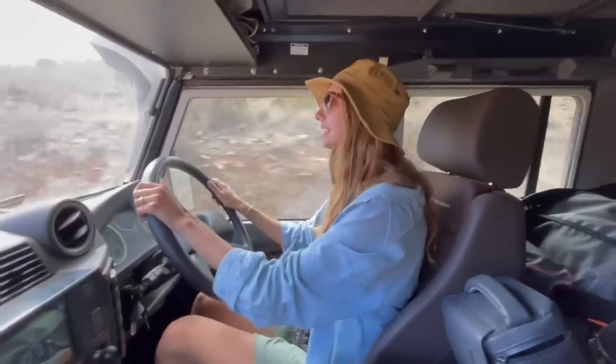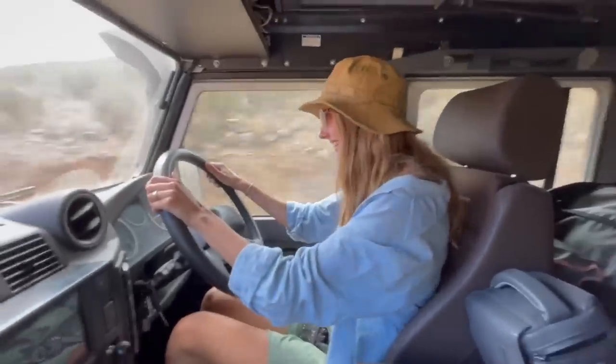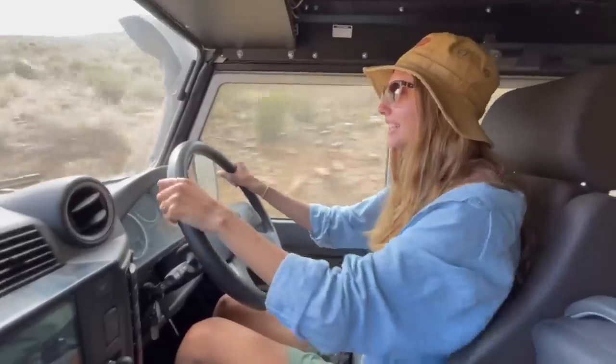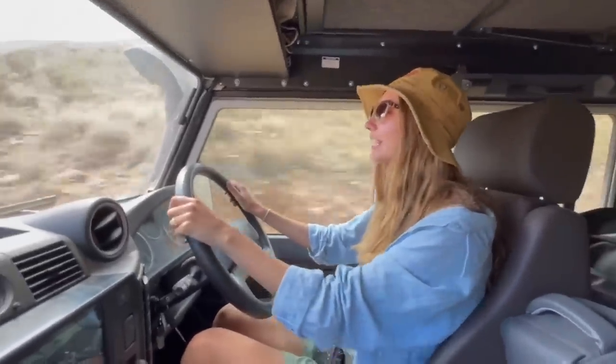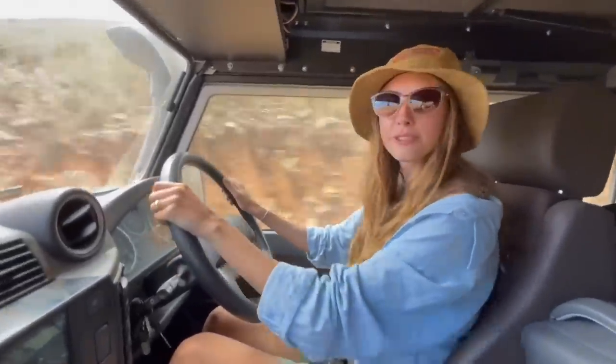A Defender looks good on you. You think? Yeah. It's gonna take some time getting used to it. Yeah. Although it is cruising nicely now. I think I broke the ice with all the stalling.